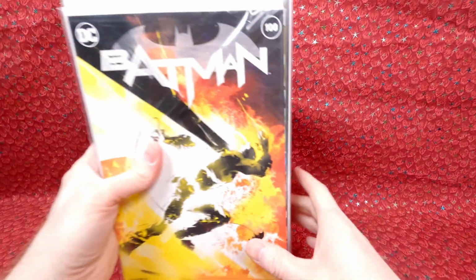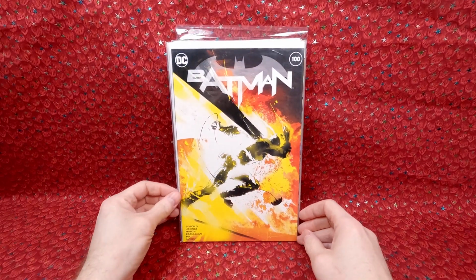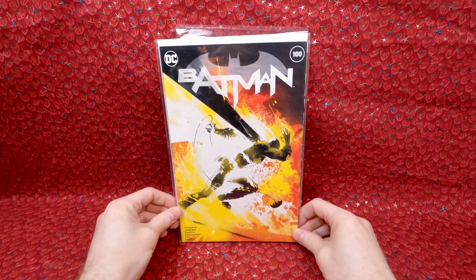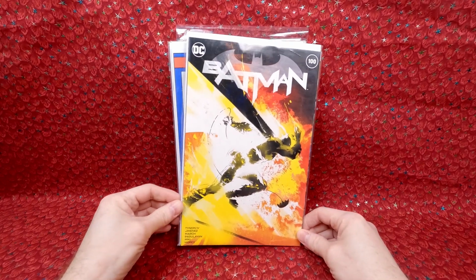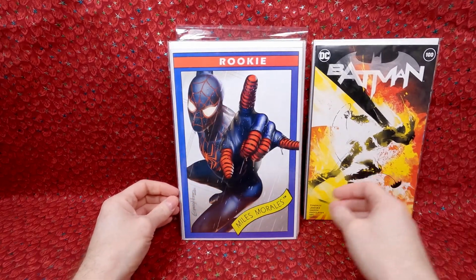So this was the rest of a little stack that he was going to keep. But then he decided, you know what, I could just take it, because he got his Pokemon and he was happy about that. So we have a Batman, I guess it's 100, but I think that's a variant. That one probably has a little bit of value.